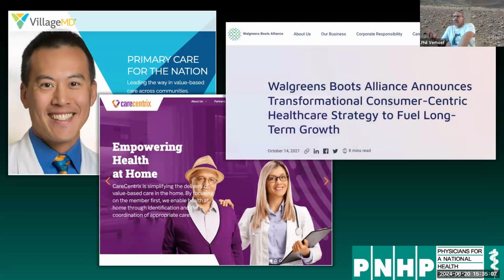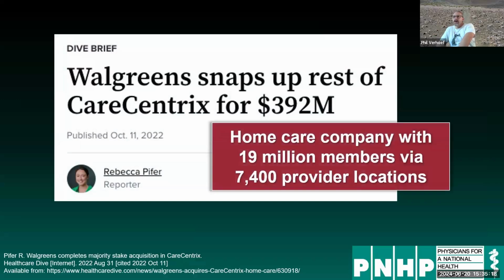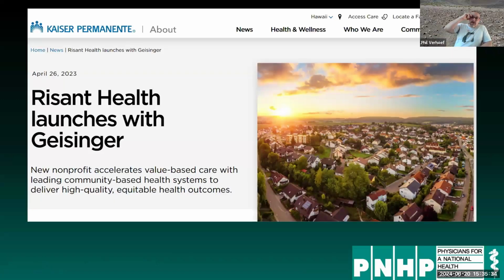So you see more and more of these places where people are trying to create companies to basically profit. And it's crazy how much this goes on. You look at Walmart. Walmart now has a health insurance plan. They sell Medicare plans, Part D plans. They've partnered with Oak Street Health. They've acquired a telehealth company. So, like, all of these companies are getting into this business. This was one that was somewhat personal for me because I worked for Kaiser.